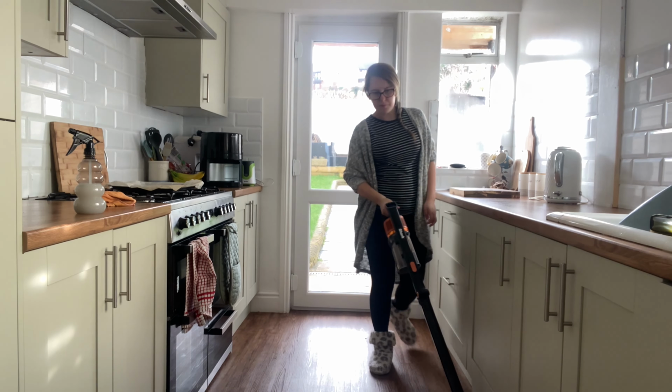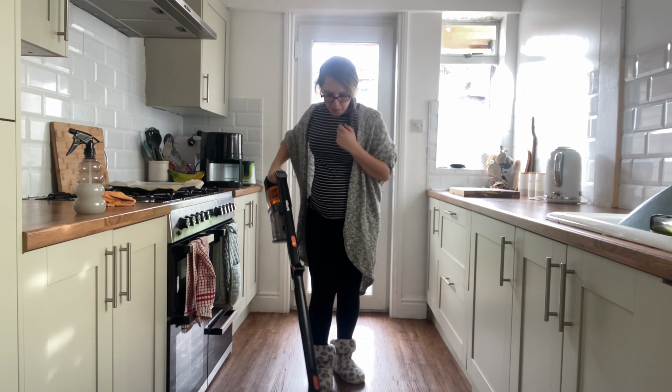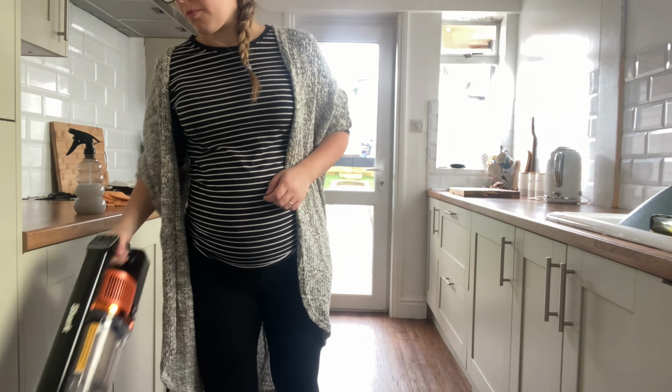Just quickly popping around the Hoover now, ripping around all the flooring and the carpets. I'm not going to mop today, but it still looks so much cleaner now I've Hoovered.